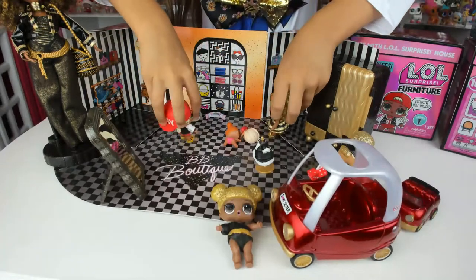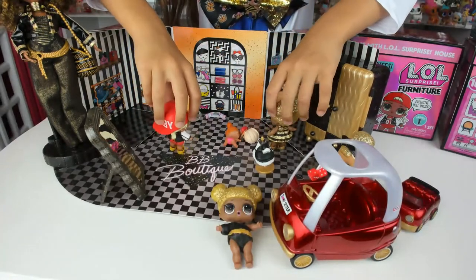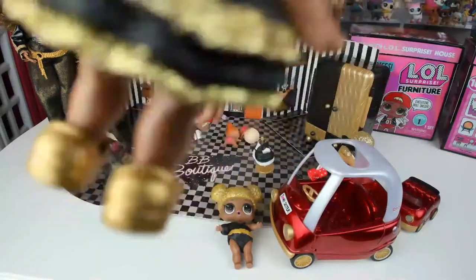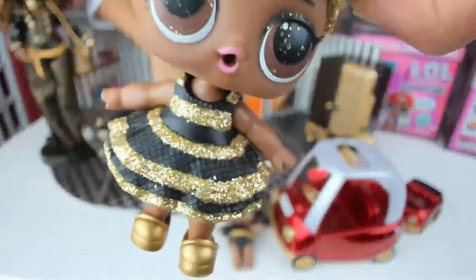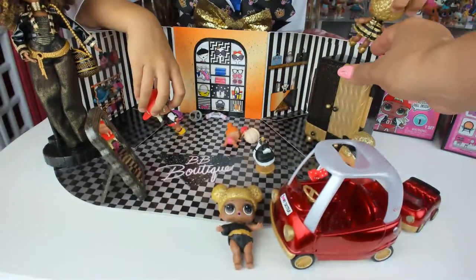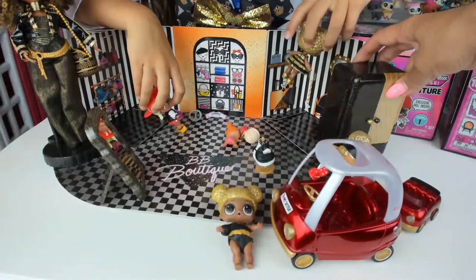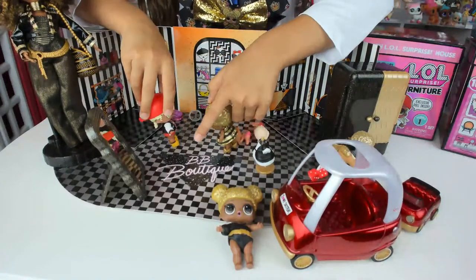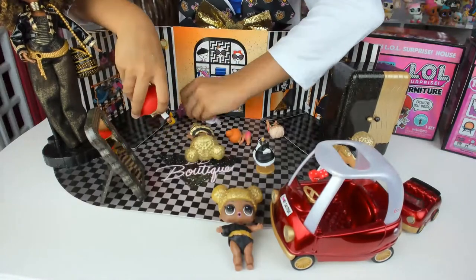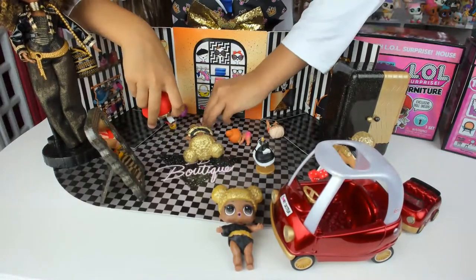Is there a dressing room anywhere? Oh, we forgot to add a dressing room. Oh, you can just change behind the closet right here. You can close up the closet door. It's totally private. Okay, thanks. Ooh, I'm gonna try on these shorts with this comfy thing.